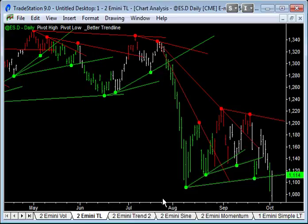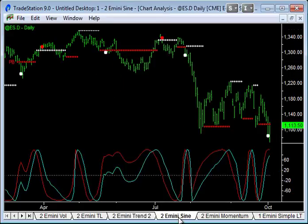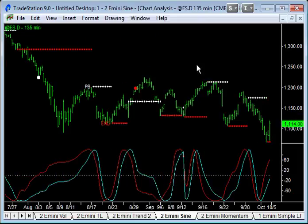So interesting times. In terms of Better X Trend, we've now trailed this stop down, so this is sitting at about 1160, but really looking for some kind of continuation move today, Wednesday. On sine waves, on the daily sine wave, you can see we broke that support, and we're now back at support. What's more interesting for me is the 135-minute chart.